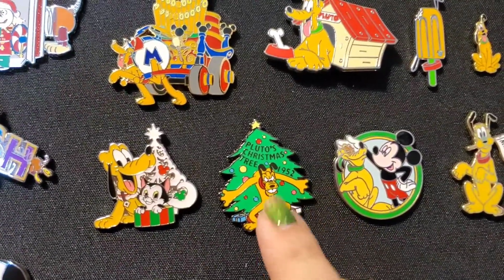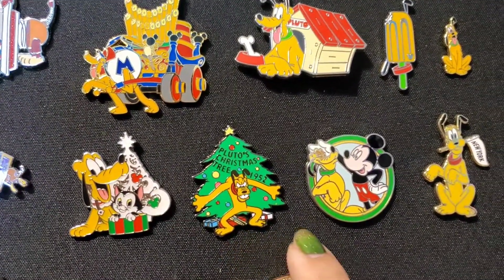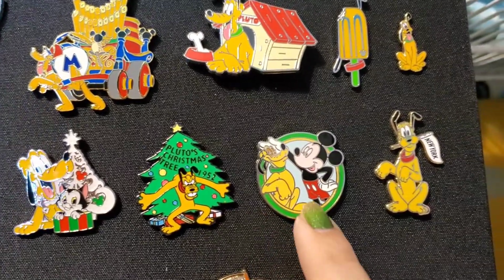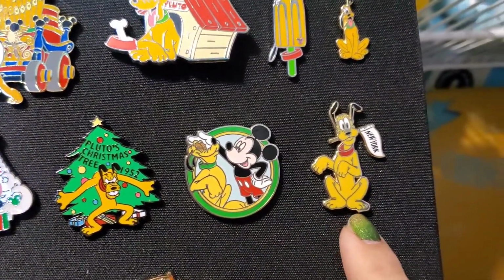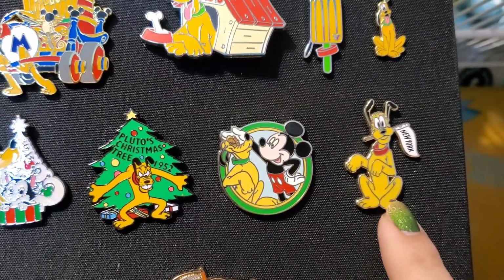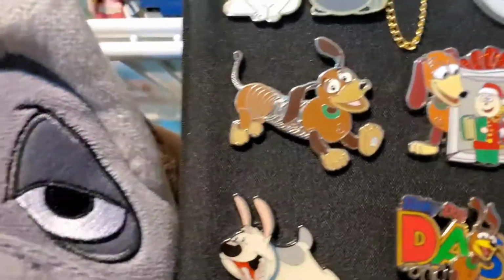This is one of my favorite Christmas cartoons. I love this one with Chip and Dale where they're in the tree. Pluto and Mickey, the best pals. This is from the New York set. And then let me go back over here.